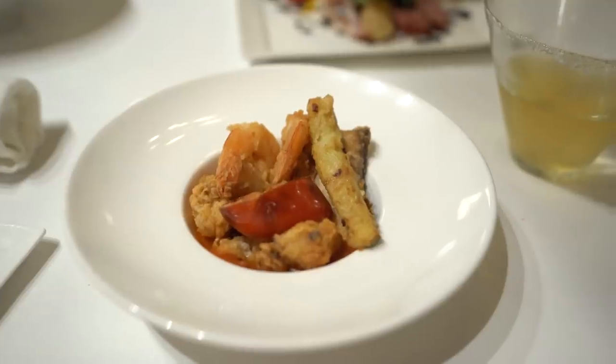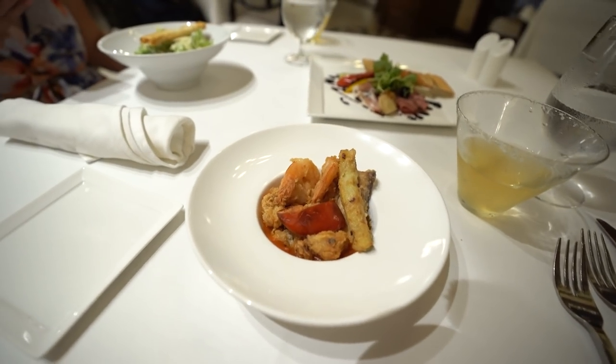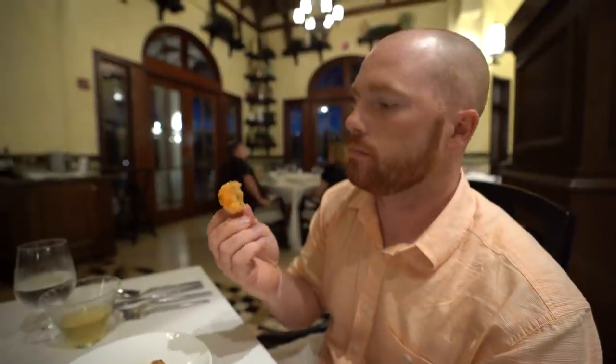So for an appetizer today, I decided to go with Fritto Misto. I love some Fritto Misto. You can't go wrong with Fritto Misto. This is assorted seafood zucchini coated with seasoned flour, golden fried, and served with a marinara sauce. Pretty good. It was basically, I think, two pieces of shrimp, a piece of fish, and then potentially calamari.